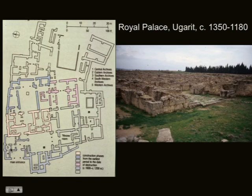A number of administrative texts here, but these 2 guard rooms actually had slits, so you could look out and see who was coming and going, spy holes, if you will, to limit access to the site. Entering the main entrance, just like Mari, just like Alalakh, you enter a courtyard. So we have our central courtyard, and indeed there are 5 courtyards in this palace altogether.